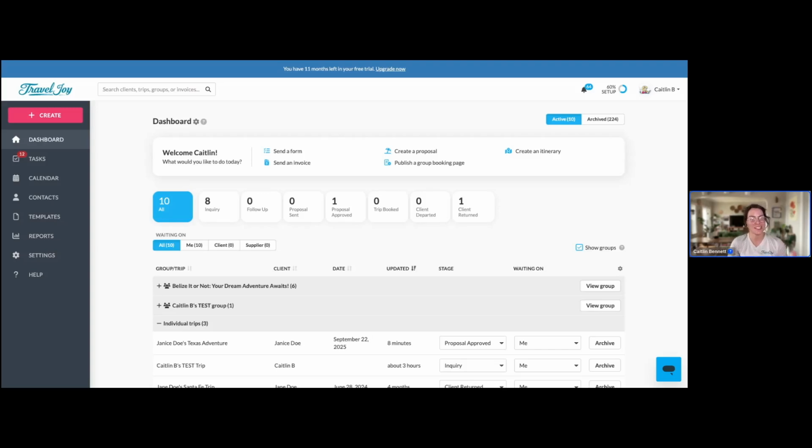Now, the first bonus tip I want to share with you today is how to duplicate group booking pages. So if you were not aware, you can actually take all of the work that you created within a group booking page and duplicate it within that particular group or within a new group. You can even change the payment type for that group booking page, and I'll show you how.